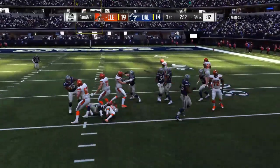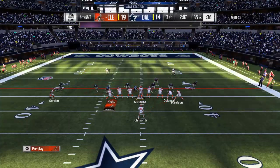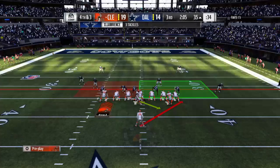They'll hand it off now. Johnson. No gain on the play there, and it'll bring up 4th down. Watch it now, Barney. You know, we might start getting some props here in the booth.